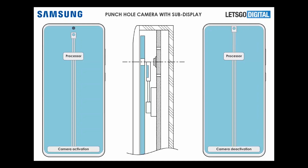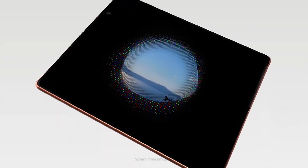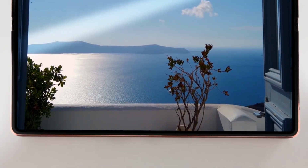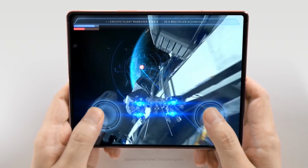Also, we know that Samsung is working on under display technologies, and there are some patents that are already available in the World Intellectual Property Organization, and there are some different approaches which Samsung is going to use, but I honestly don't think that Samsung will bring that particular technology inside their premium level devices soon. Maybe in the future, in 2022, we might see that technology when it's mature. We might see it in the foldable devices, but right now I don't think Samsung will take a chance.